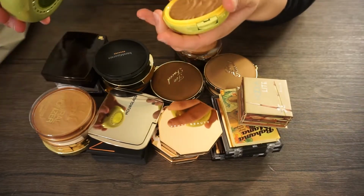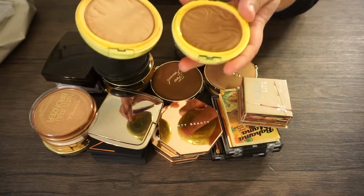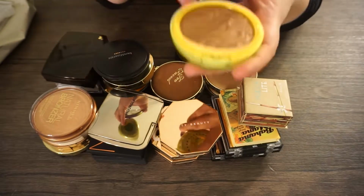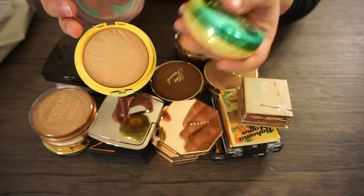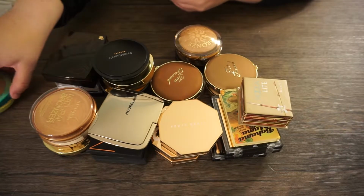This one, while it was a great shade, was actually on the really light side for me. So I decided to grab this one instead to test. That's quite a shade difference. But these are pretty lightweight bronzers, so yay. Plus, I wanted some darker options in my collection.